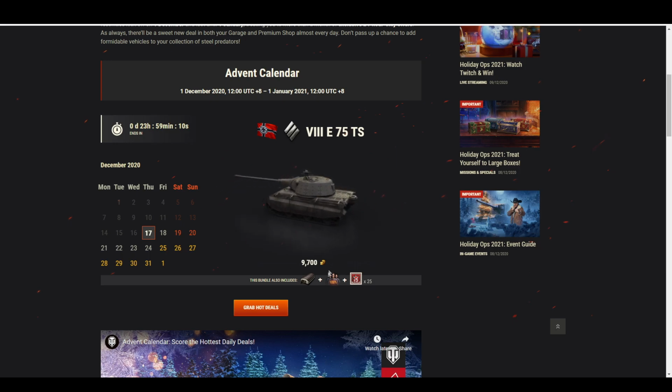By the way, it's not a deal. This is just full price plus the price of a garage slot. But this is not commonly for sale either, so if you want it, there it is.